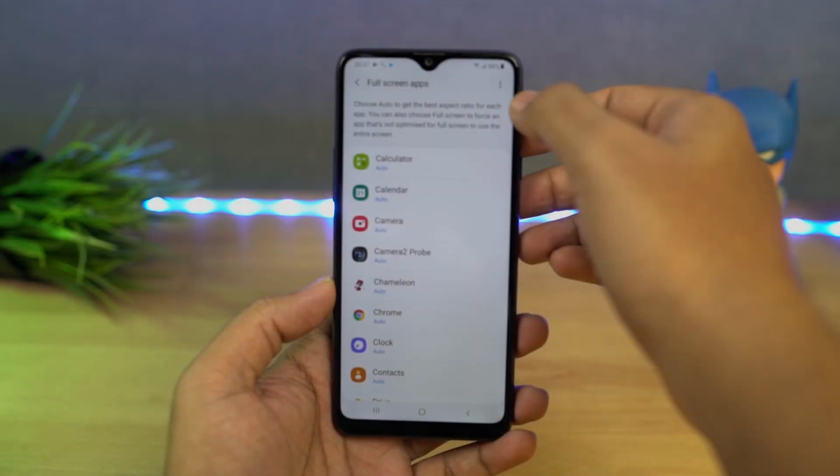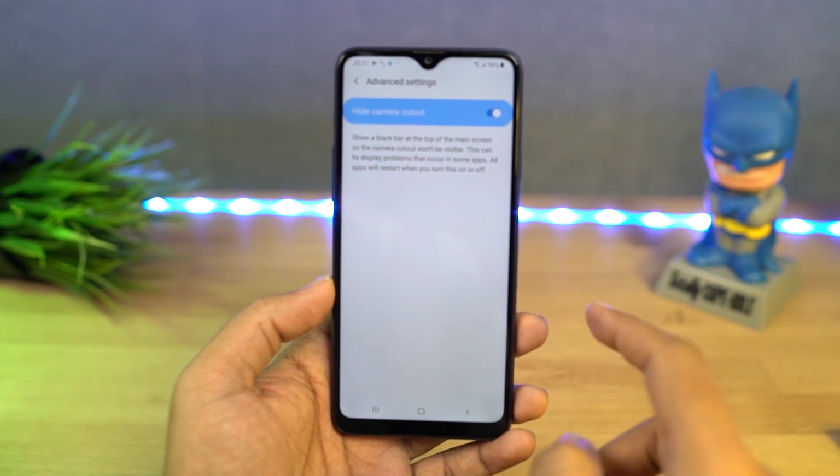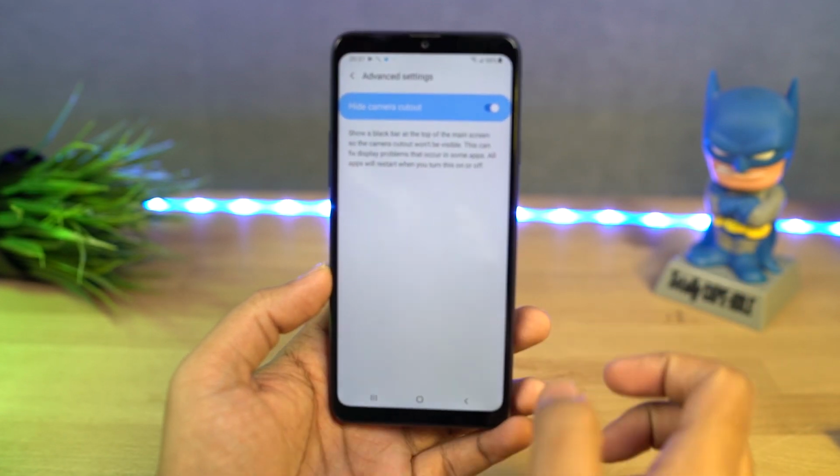Now going on next, we can even hide that notch. Now once you enable this feature, area beside the notch is completely blacked out, status bar is moved below.